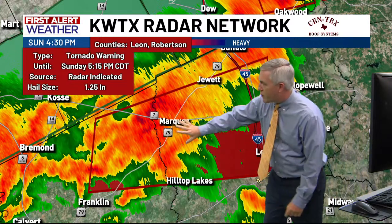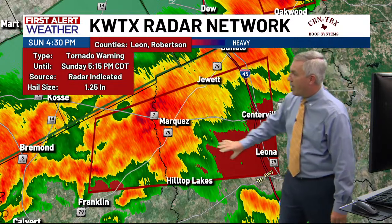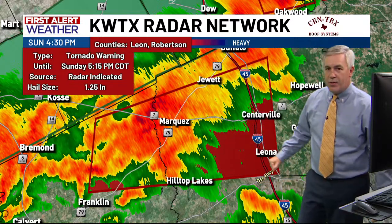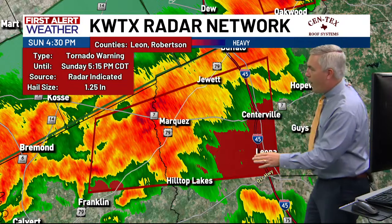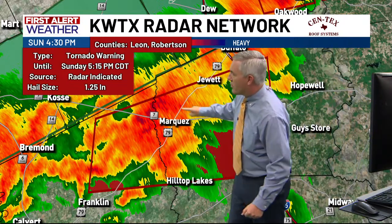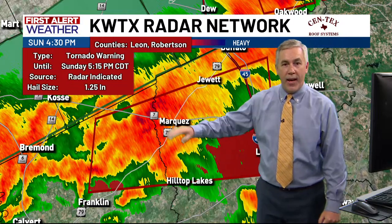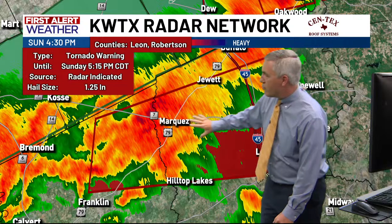It's going to depend on if this rotation moves more due east, then we'd be worried about Centerville. It would have to turn some to the southeast. So Leona, you're kind of on the edge of this. You don't have to go crazy yet. You still got a while. And again, I think the worst of this rotation is probably going to go north of there. But again, the rotation right now is sitting right on top of Marquez, right on the Highway 7, Highway 79 intersection there. And this is moving to the east.